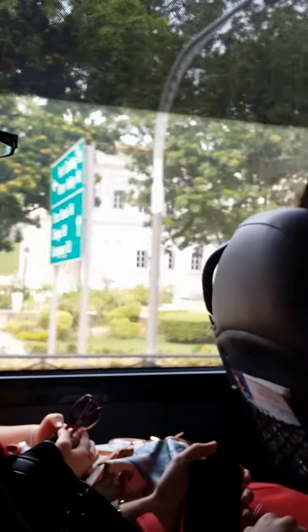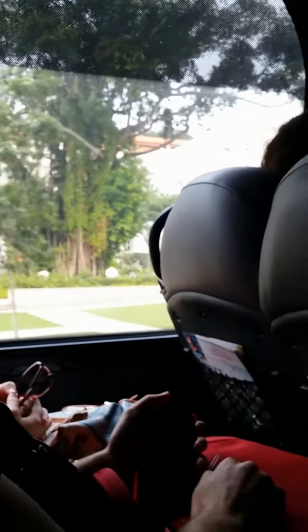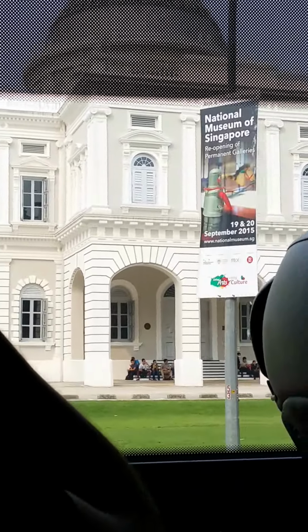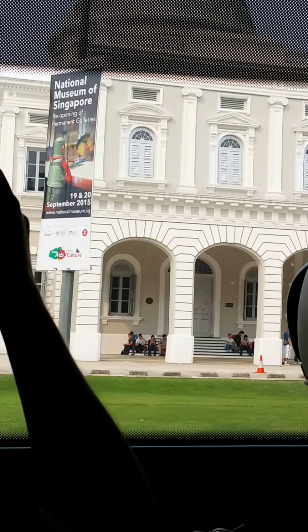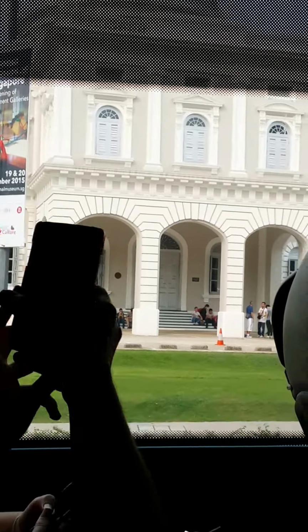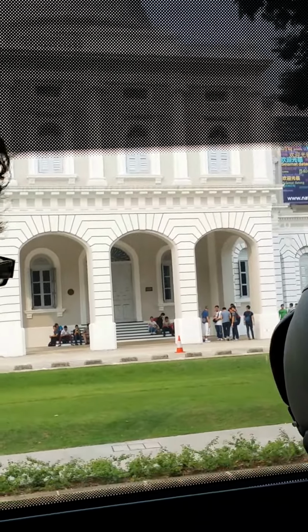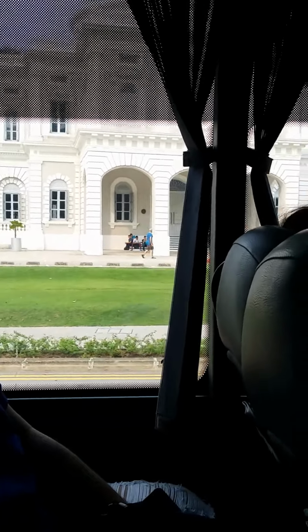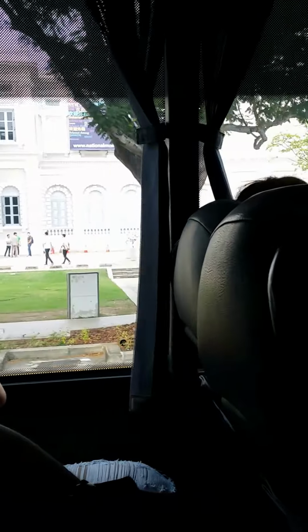Point your camera towards your left. Another beautiful colonial building built in 1887. Built originally to be the Raffles Library and Museum, today it houses our National Museum. Yeah, it's been restored and expanded many times. Our National Museum is a very good place to start if you want to have a glimpse into Singapore's colonial history. See the guys waiting out there? You have to wait for another 30 minutes because the museum opens at 10 a.m.